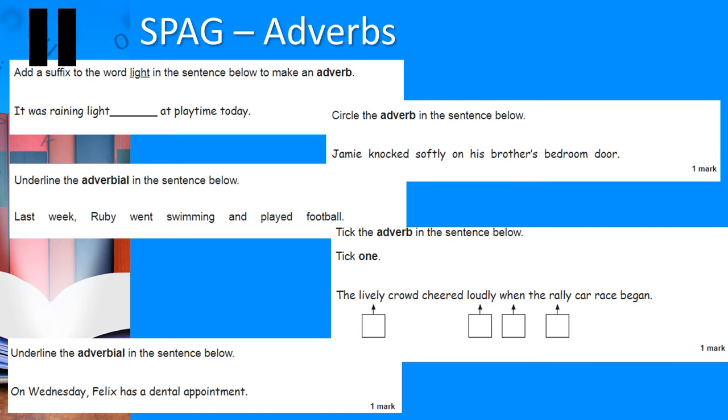Okay, you have got some SATs questions to have a go at. Like I said yesterday, when we're looking at SATs questions, although we're not doing our SATs, they give us a nice practice of spotting and applying our adverb skills. So please pause the video and we'll go through the answers when you are ready.